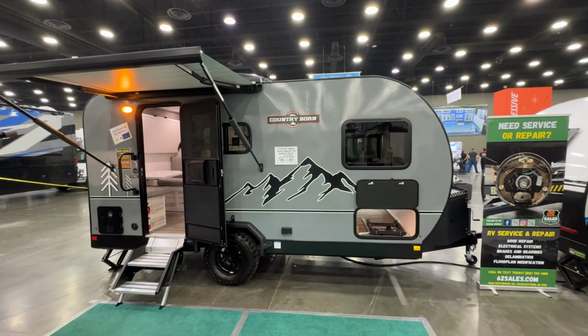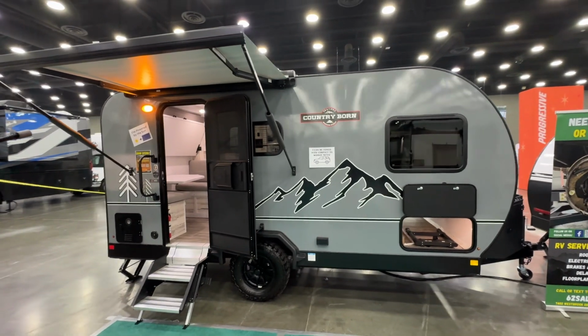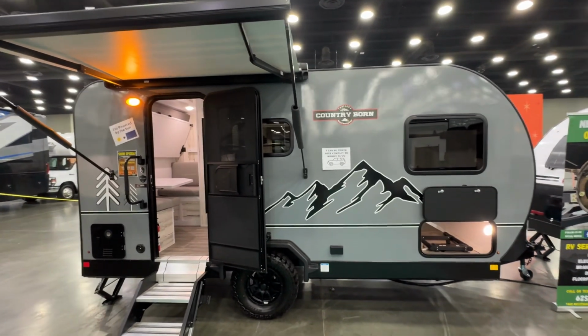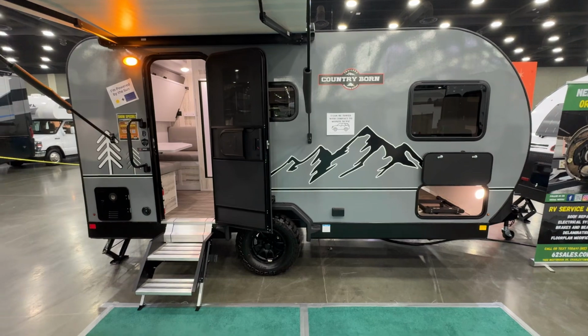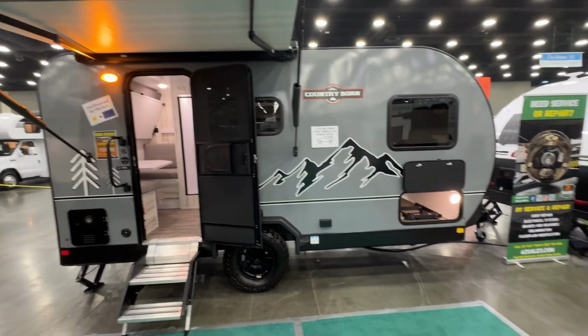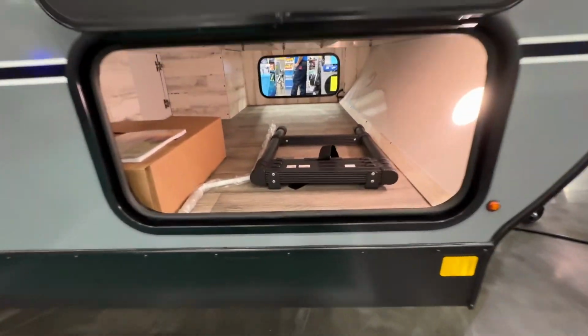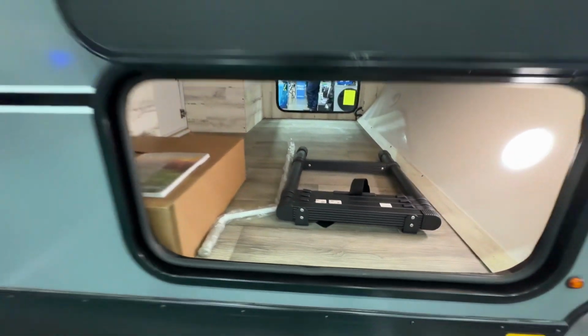Welcome to a walk around video of the 2025 Country Born CB16. So this has an electric awning. It's fully composite floors, sure step entry system, trailing arm suspension, plenty of storage here in the front. The ladder you'll see here in a minute is for the rear bunks.